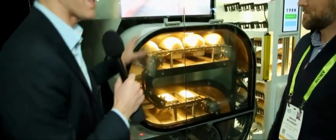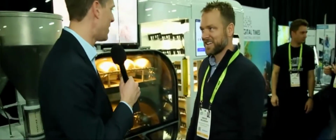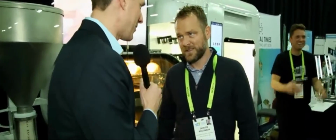Rich DeMiro here at CES 2019 in Las Vegas, and this is the best smelling booth by far. I'm standing in front of a bread making robot that is actually making bread as we speak. It's called the BreadBot, and here to tell me all about it is Denver Wilkinson of the Wilkinson Baking Company. Yeah, absolutely. Why'd you come up with a bread robot?